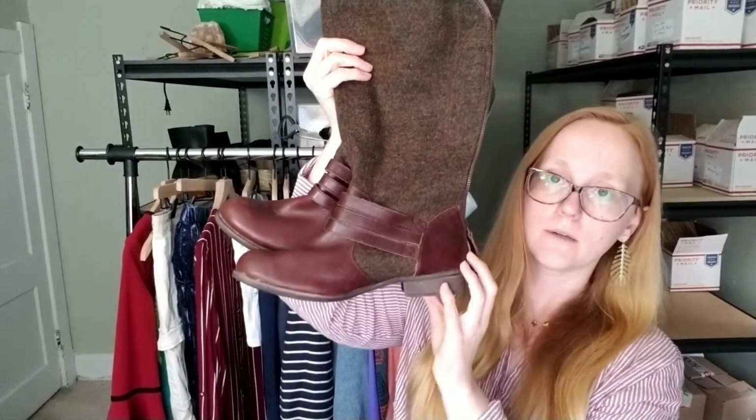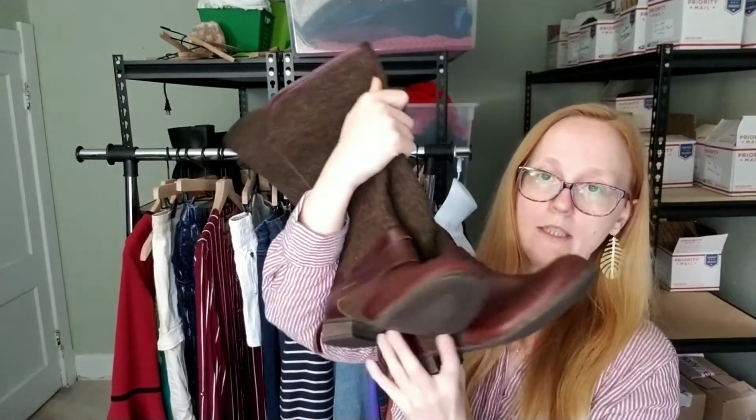Next, I have these boots. So these will not sell right away, but these are really great and in really good condition. They are Cat, as in Caterpillar, and these can do pretty good. So I'm excited to get those listed.